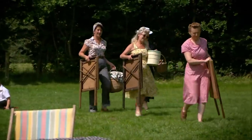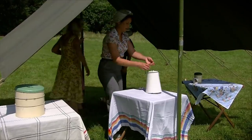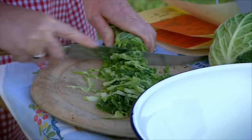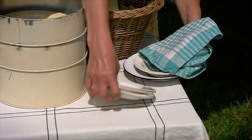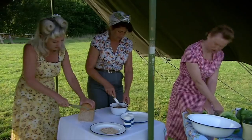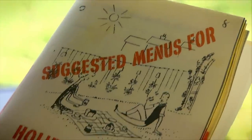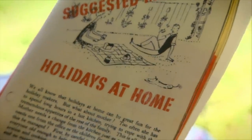Ruth's setting up the harvest celebration. Holidays at home. Government issued guidelines on how to get the most out of time. Have you seen this menu leaflet suggested for holidays at home? It's quite incredible. I like this bit.